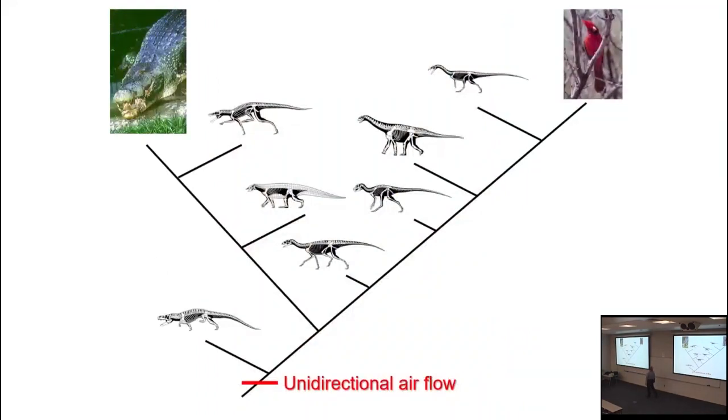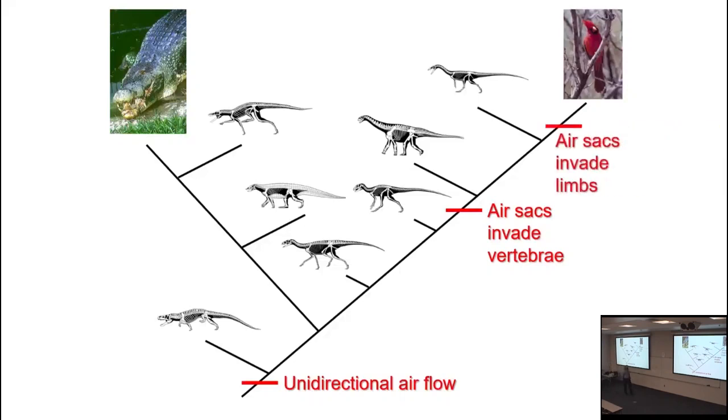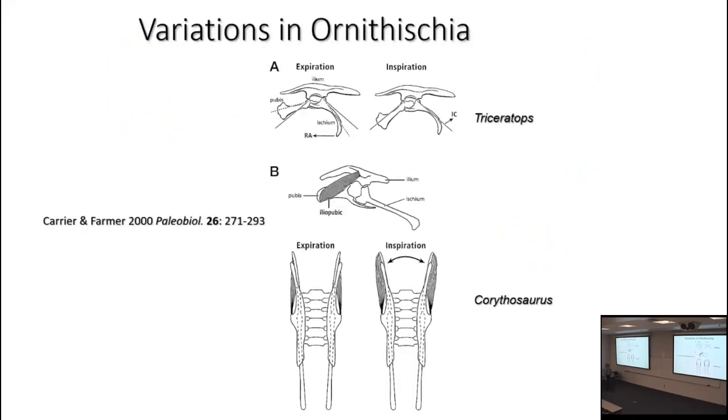So we have the evidence from modern crocs of unidirectional airflow into the body. We have air sacs invading the vertebrae at least in the dinosaur line within Saurischia, and invading the limbs, that's way up as we get into Avialae. Although in some cases we have air sacs invade the furcula in non-avian theropods. Now what about ornithischians? Ornithischians don't show pneumatic foramina. They do show the fossae that might reflect the presence of air sacs. And ornithischians, other than heterodontosaurs, don't have gastralia.